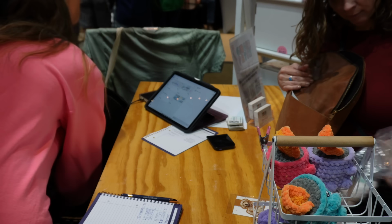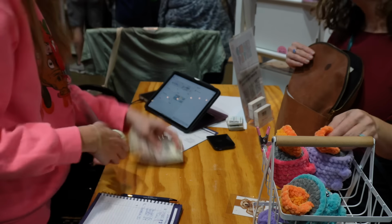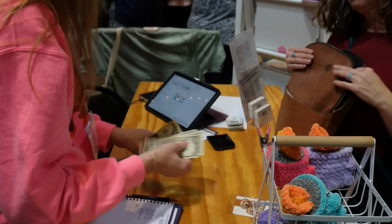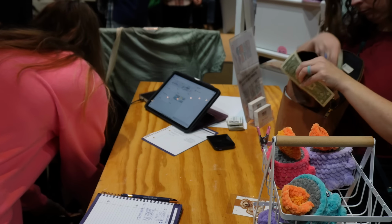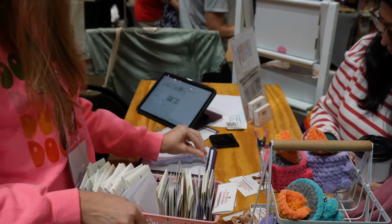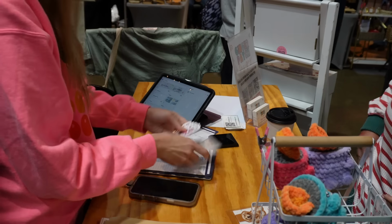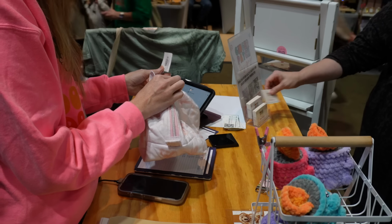And then I have the custom dog and cat breed bookmarks. These have been a genius thing that I've been doing. I love it because I love doing all the dog breeds, and I'm expanding to try to get different colors and mixed breeds coming up soon. Those are always a great attention getter for people, and they absolutely love them.